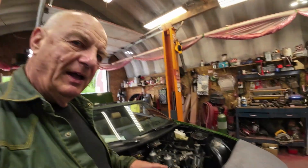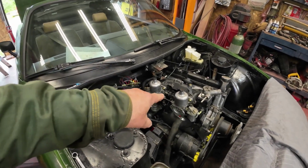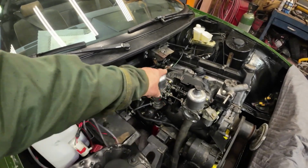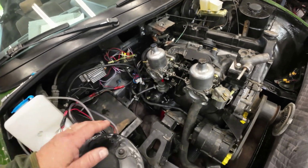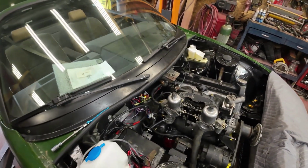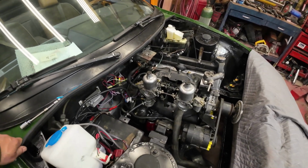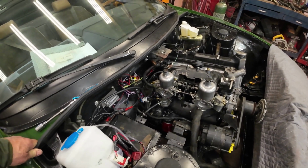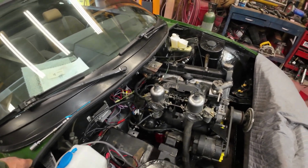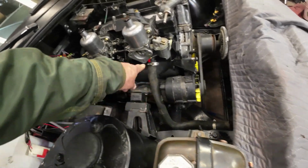Here I am back again at the TR7. Now I've got the carburetors on yesterday, and I put some of that blue goop behind here. Hopefully that'll, well, we'll just see. It'll stop a vacuum leak. I think it's not like it's a real pressure spot there. It's just air. Anyway, now I did put this hose on here ready to go.